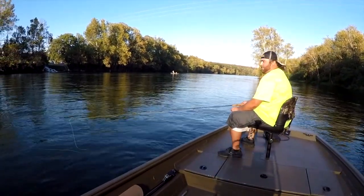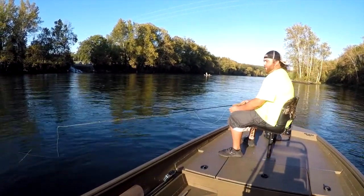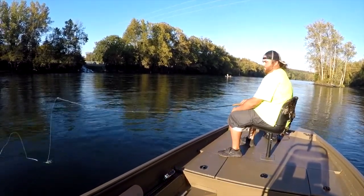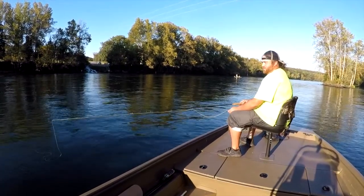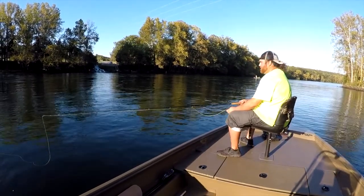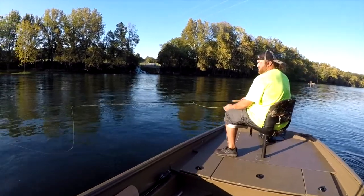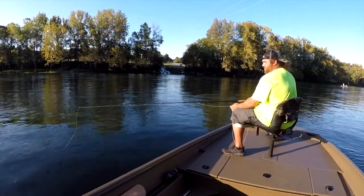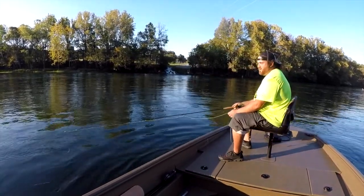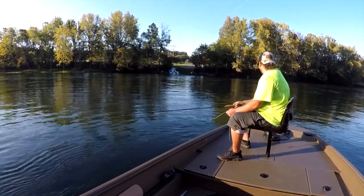The other day when there was a half unit of water running, we were still floating the last scud from the indicator about 10 foot down, just with a lot less weight. The sun's going to be right in my eyes. I can't see my indicator.